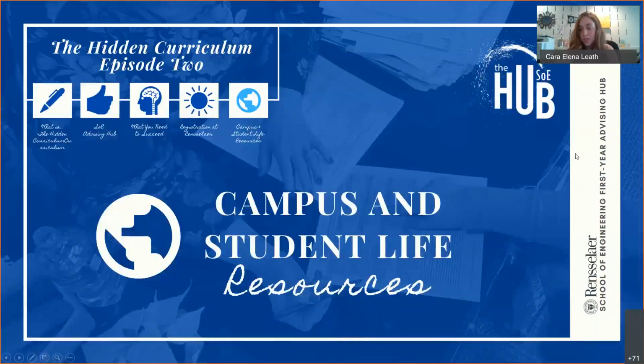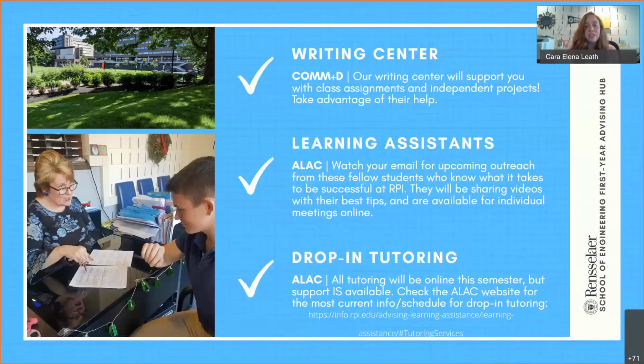And now let's move on to the more fun part, which is campus and student life resources. While the hub is a great place to go for help, obviously we are not the only place to go. So we want to make sure you know what other options you have on campus and where to go for different things. This is stuff that we're going to dig into much, much deeper in the next episode of Hidden Curriculum. So I'll try to keep it brief, but things to keep on your radar.